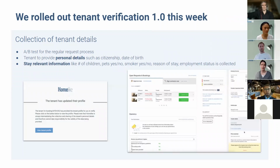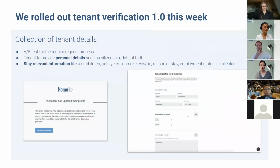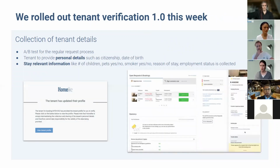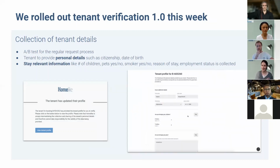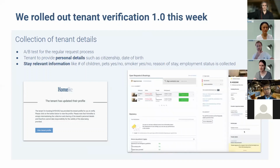One other thing from our side is that we just released tenant verification 1.0 this week. Currently, this is an A/B test for the regular request process, so no instant bookings. A/B test means that we only so far show this feature to half of the bookings that are being made, and the other half remains in the current process, just to ensure we are not losing any conversion here.